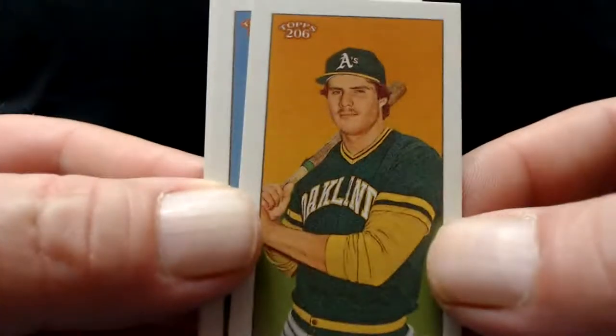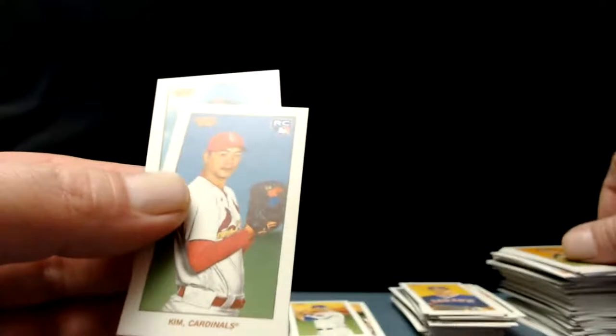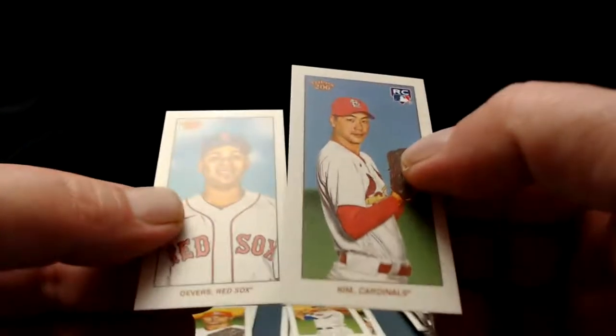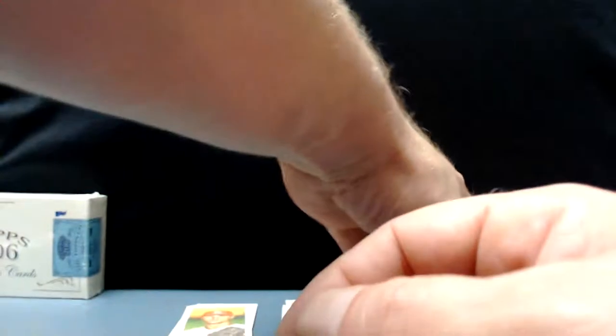The outstanding mustache. Yeah, I don't know. That ain't no Mike Schmidt mustache. Oh, it's not a Piedmont. I'm sorry. There was one more stuck back there. That's just a regular old Kim. And Rafael Devers, both Piedmonts. Kim, rookie for the Cardinals.